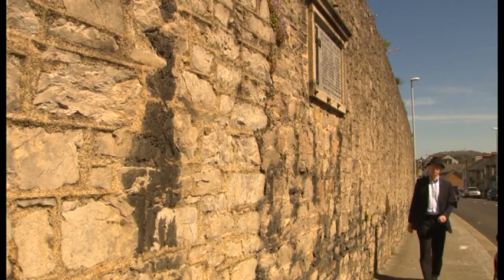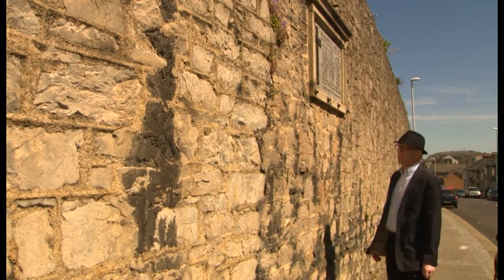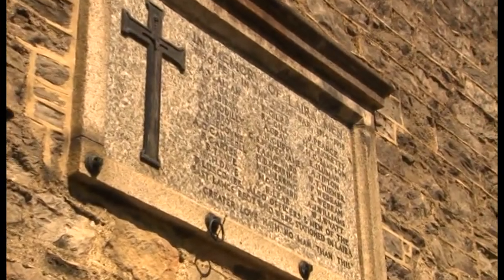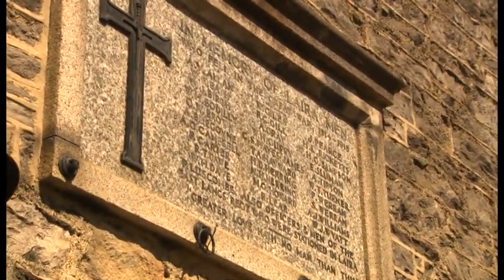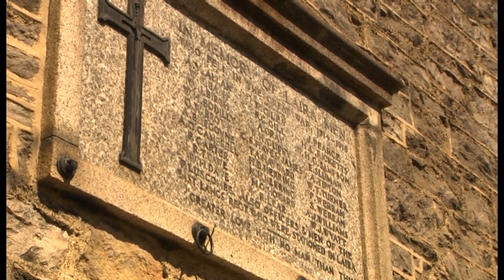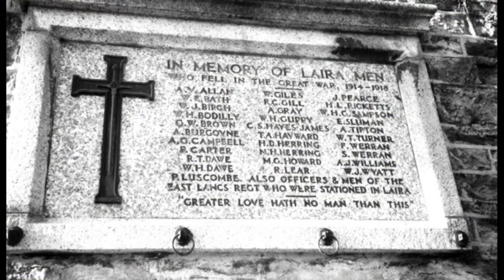One of the more modest memorials locally is this wall-mounted tribute to the men of Lara who fell during the Great War. The Lara men, and also some of the officers and men of the East Lancashire Regiment who were stationed here during that period. And the legend here, "Greater love hath no man than this."